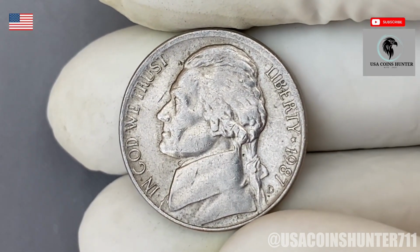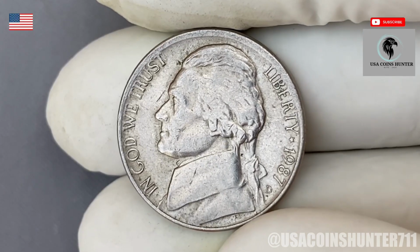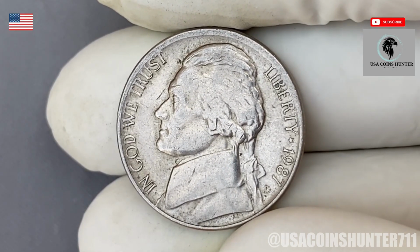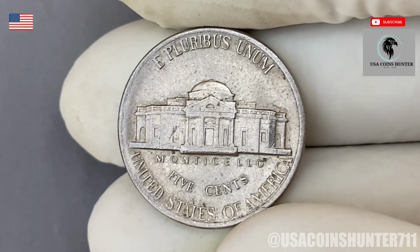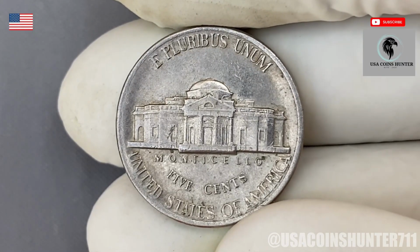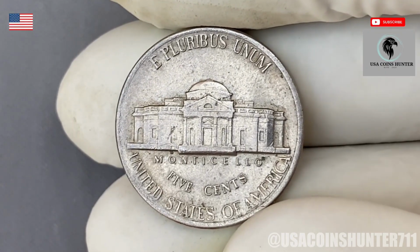And then, of course, there are dramatic minting errors. Off-center strikes are among the most exciting, where the design is shifted, and part of the coin's surface is left blank. There are also broad strikes, where the coin spreads out because the collar that normally contains it failed. And let's not forget clipped planchets, where part of the coin is literally missing due to a cutting mistake at the mint. Every single one of these errors is unique, making each coin a one-of-a-kind collectible.